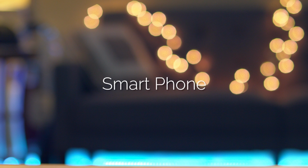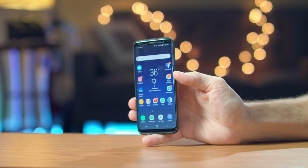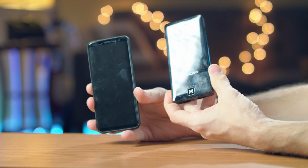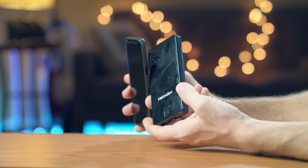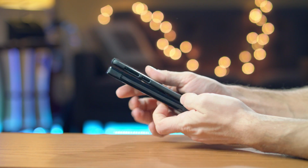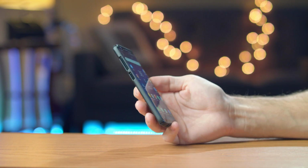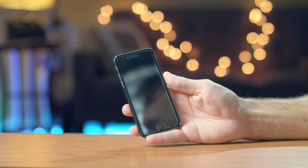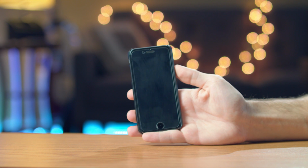Okay, number 3 must-have gadget is a smartphone. It doesn't matter which one you have, and I'm assuming you probably already have one. I also use these portable battery banks to make sure that my phone doesn't die on me. I carry 2 of these actually because I have 2 phones. I got the Samsung Galaxy S8 and the iPhone 6, both great phones.